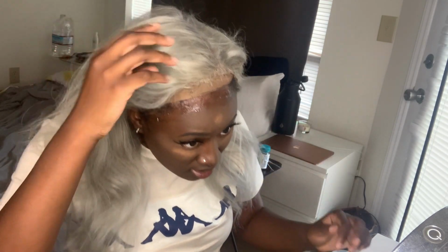Look at this. I don't think it looked straight right here, but no, it's really dry. And when it came, y'all, look at this. Not the bang gang. Okay, it came with freaking bangs in it. I have no clue.